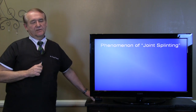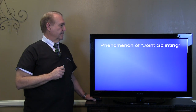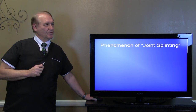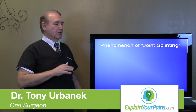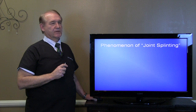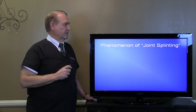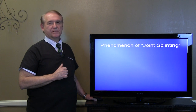Now, the second thing I had to determine is, okay, inflammation is the common denominator in all the causes, all of those symptoms that I mentioned. And then I had to figure out really why all of these different symptoms are associated with inflammation in the joint. I recalled something that I learned from my orthopedic colleagues at Vanderbilt when I was in medical school and surgical training, and they called it joint splinting.